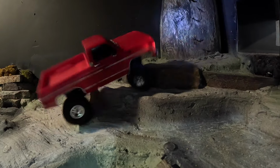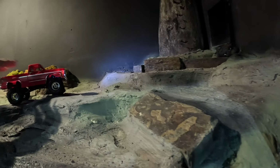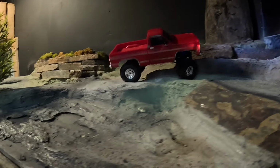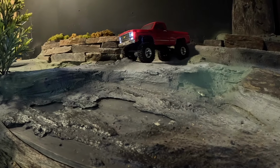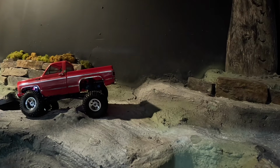Apparently not. I guess getting up to the hole is kind of difficult. I think this is almost like smooth concrete, but I don't think it's concrete. Oh. I guess I'm going backwards. All right.